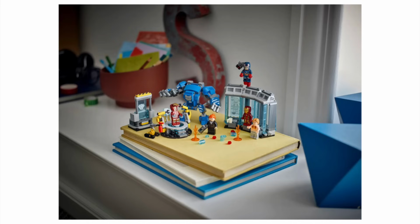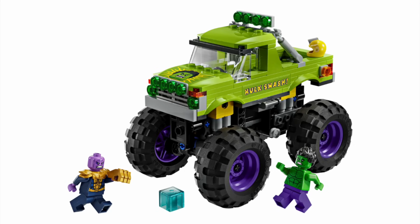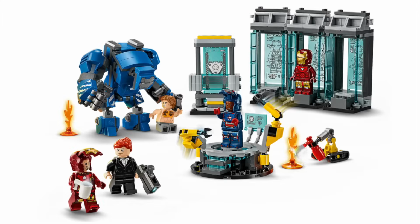If this set was like $40, it would be like, okay, that's still a decent amount of money, but 6 minifigs, yeah, I'll include Dum-E, why not? And this build, not bad for $40. Same with the Hulk truck. If it was like $25, $30, also not bad.